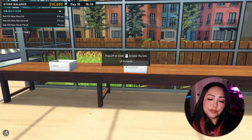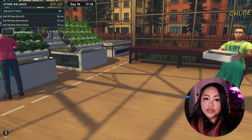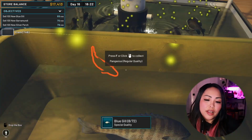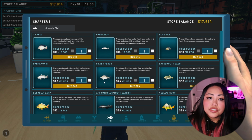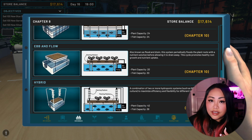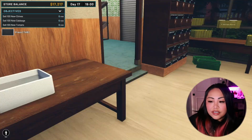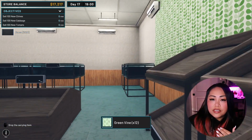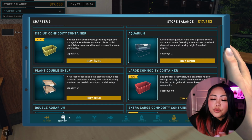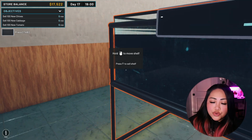So when it comes to first impressions of the game, I myself personally really did enjoy it. It's pretty straightforward. There is no storyline or anything like that. There are chapters that you have to hit to be able to proceed to the next chapter of your entrepreneurship life. And as you progress, you're able to hit these milestones and unlock new things such as equipment or seeds, and make your greenhouse or your store bigger.